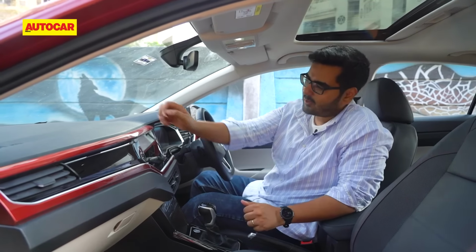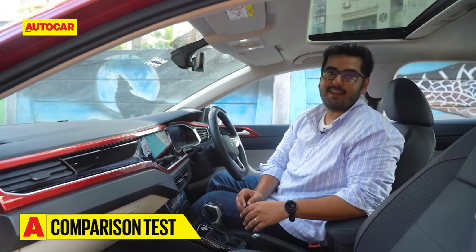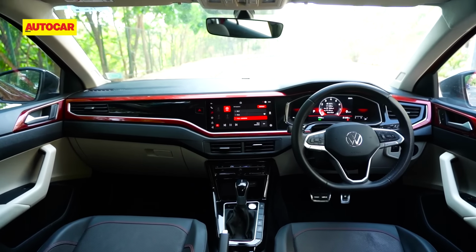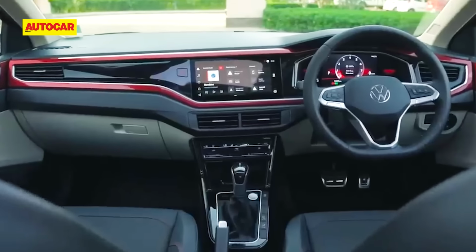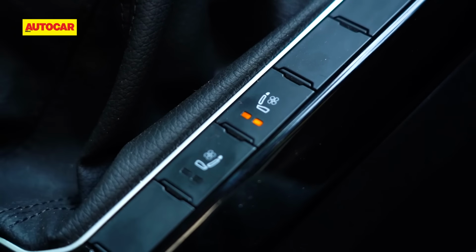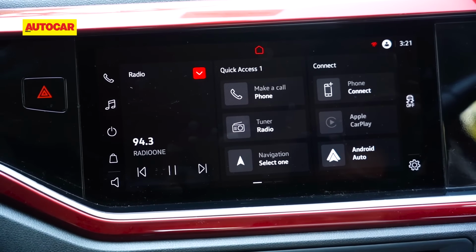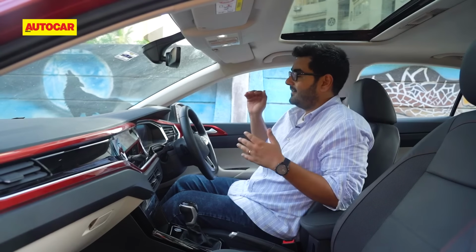This is a smartly done cabin, but if you poke around you will find quite a few hard plastics. Even so, the overall sensation inside is that this is a robustly built and solidly put together car, just as you'd expect a Volkswagen to be. Features wise, the top spec Virtus GT gets you a sunroof, ventilated front seats, you get a 10-inch touchscreen that's rather nice to use, it's really slick, and importantly it gets you wireless Android Auto and Apple CarPlay. There's also a wireless phone charger and digital dials.